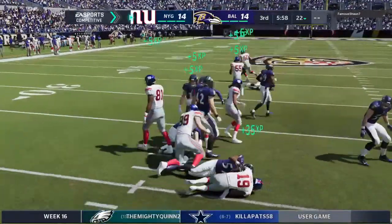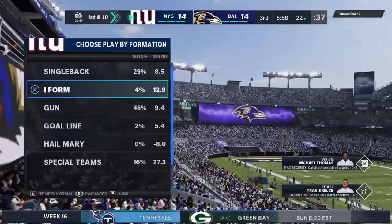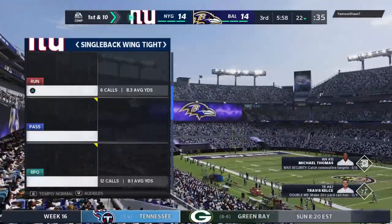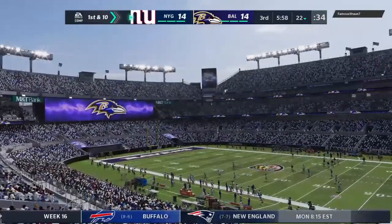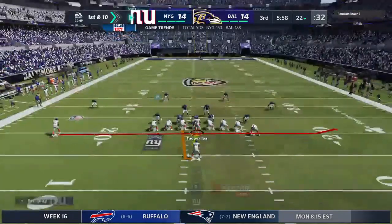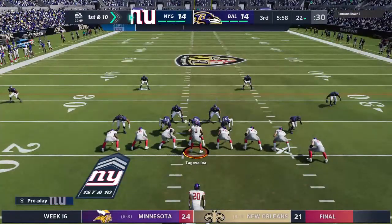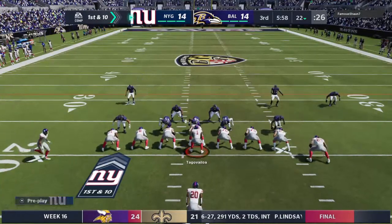And he returns this to the 22. Jakeem Grant on the return. The Giants take over first and 10 at their own 22-yard line. The Giants offense at the line, ready to begin their next drive. First half showed us some pretty good offense. Tie game, we'll see what the second half brings.